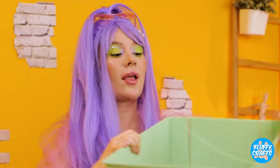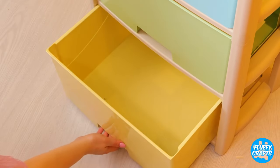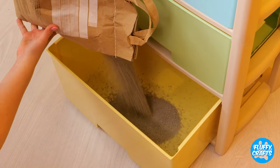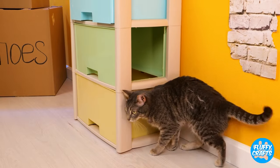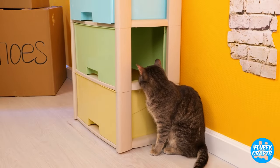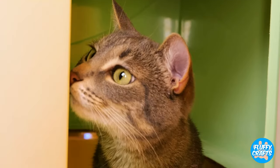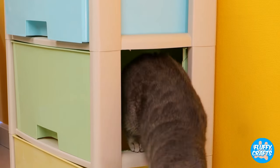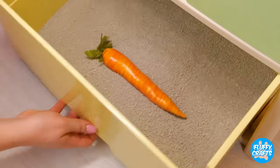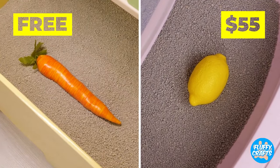Cool. Just need to make a door in this shelf. And add litter to the bottom. Now a cat can walk in whenever they need to. Though seriously, I'd really ask your vet about your cat and produce.